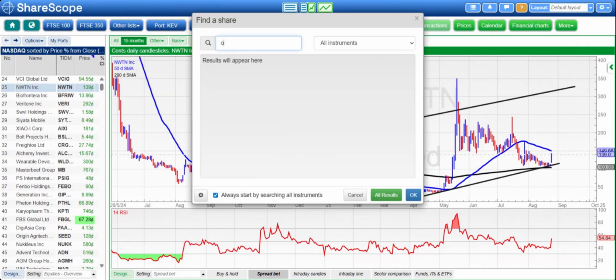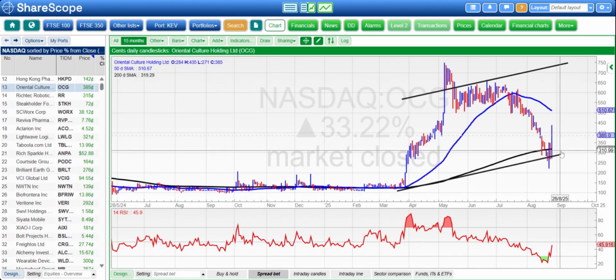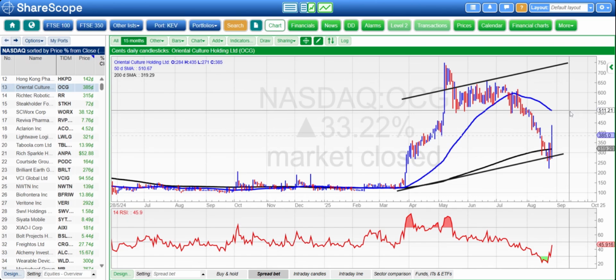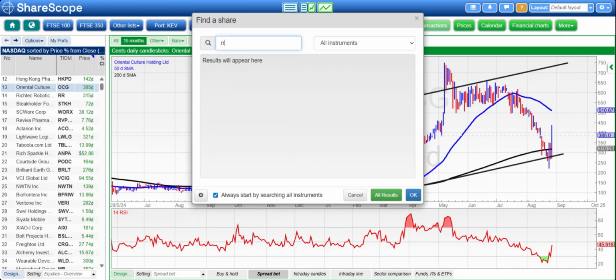The next chart is Oriental Culture, and here we've had a bear trap rebound from below the rising 200-day line, $3.19. Above that, looking for a minimum at the 50-day moving average, $5.10, and looking for that over the next couple of weeks. Ideally, we stay on the right side of $3.50, which was resistance on the way down for that particular stock.